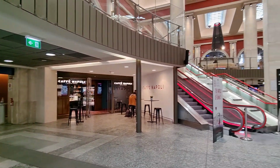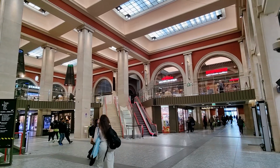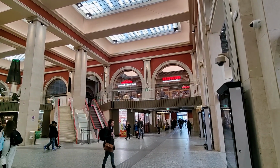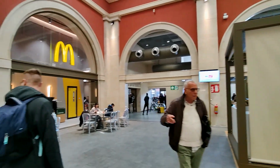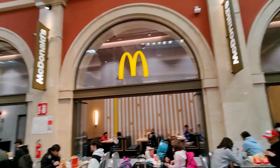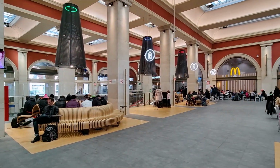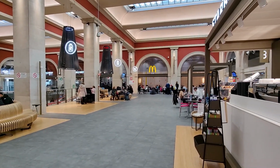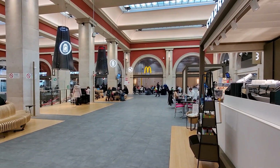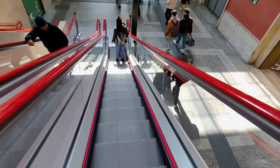As you'd expect, you'll find plenty of cafes and shops and everything located on the various levels inside the station, including famous Italian coffee brand Starbucks, as well as the Golden Arches. And I have to say, the station is very clean and a pleasant place to wait for your train. It seems like they take good care of it here in Turin. And speaking of the trains, let's go and find them.